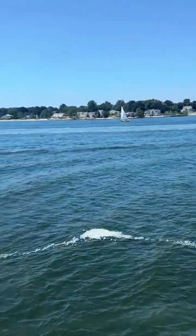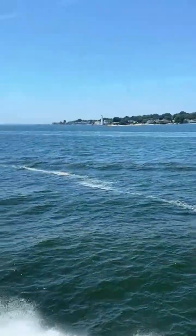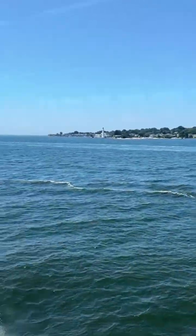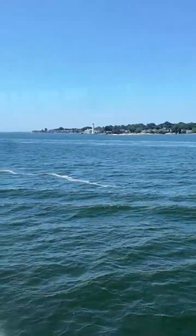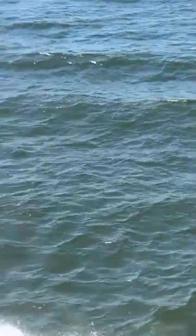See, I don't mind treacherous seas. I enjoy it, but there's the lighthouse. I'm going to zoom in. That's the first lighthouse we're going to see. We're going to see more along the way. You can see the water right now, how it's crashing. See that? Isn't that cool?